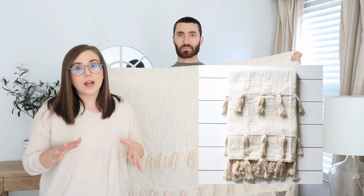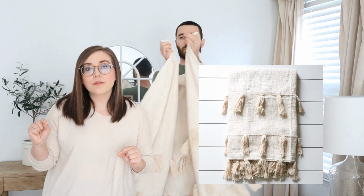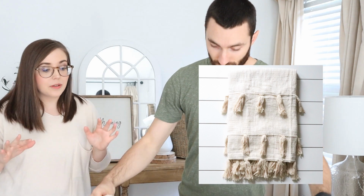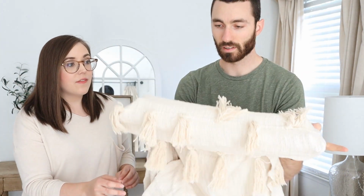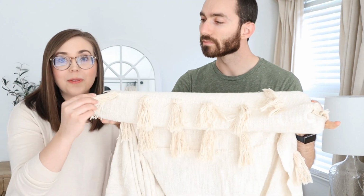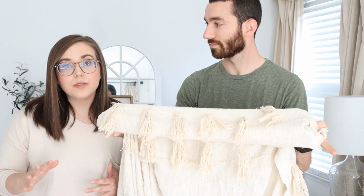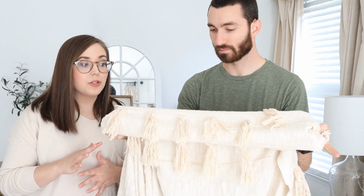And I will say this price point is a little bit higher than some of the throws that we have carried in the past, but the quality of this one is absolutely incredible. And the fact that, I mean, these are handmade, you guys, so the fact that these tassels are all the way throughout, this is such a cool piece. This is a throw that's gonna last you a long time, and you're gonna be able to add it to your home decor as well as use it as a functional piece in your home. Absolutely. So that's a good one. Definitely one of my new favorites for sure.